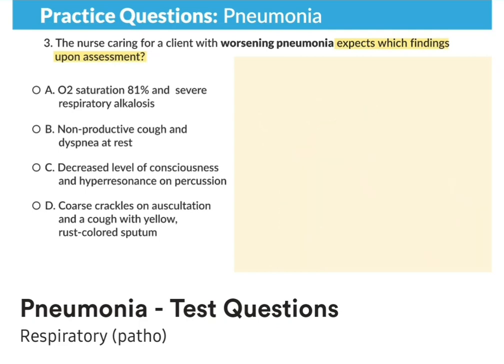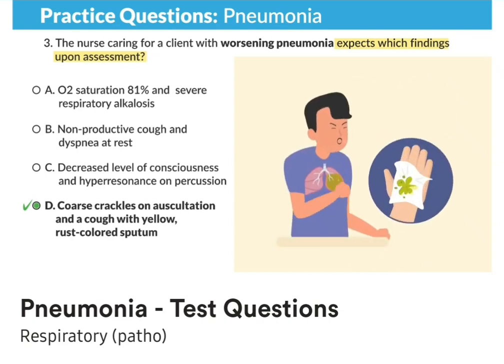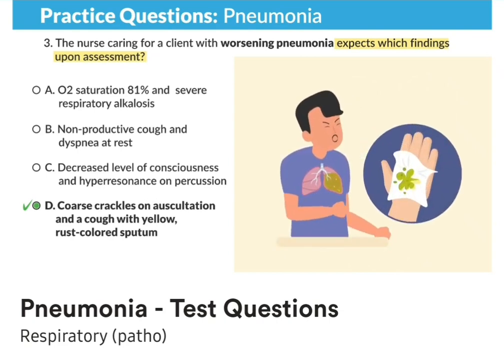Now D is the most correct option, coarse crackles on auscultation and a cough with yellow rust-colored sputum. Yes, all the key terms match up and are true here. So coarse crackles from the fluid-filled lungs from the infection and yellow or rust-colored sputum, again, indicating infection. All are key signs of pneumonia.